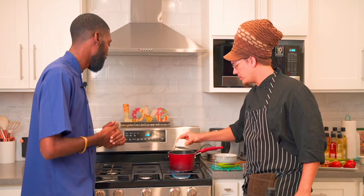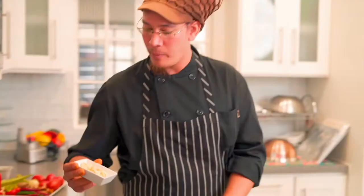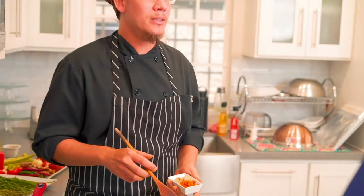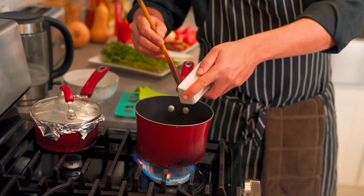Okay, so put some onion into the pot. Fresh onions. Fresh garlic. What do we have here? Turmeric. Yes, fresh turmeric roots. We're not using turmeric powder. We want the fresh root, fresh paste.